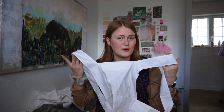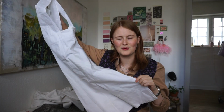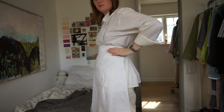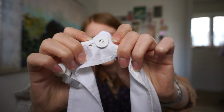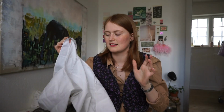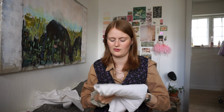I bought this apron. Not really sure what I will use it for, but I'm really a sucker for old school textiles, and you can always tell based on the metal buttons covered in cloth that it's a real deal old school kind of textile. I'll just build a collection of old fabric.